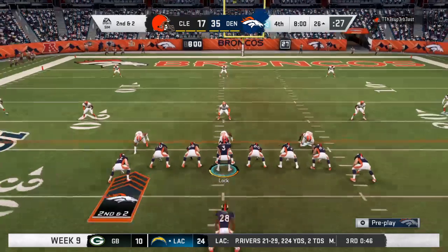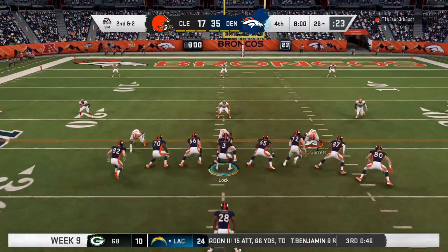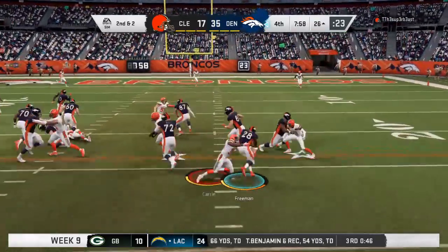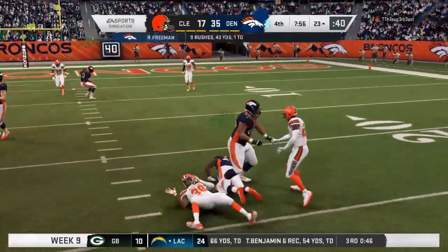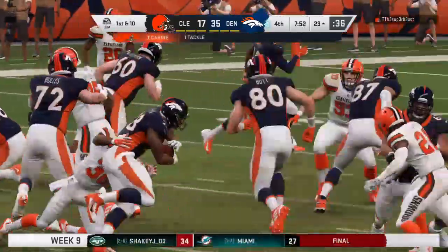Check 26, check 26. Check. Kill. Five. On 2nd down, Freeman. And he'll go down here right around the 23-yard line. They'll get 3 as the drive continues.